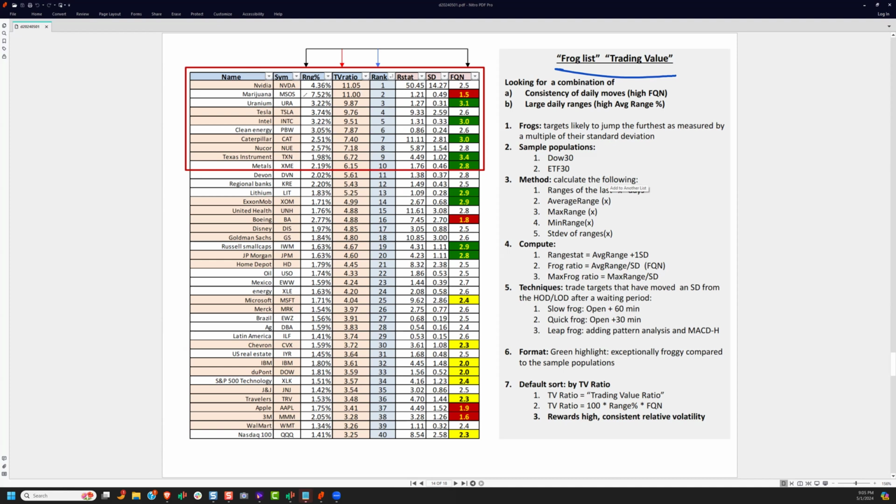Frog champions here for trading value. NVIDIA, marijuana, Tesla, Intel, clean energy, and CAT. Nucor, Texas Instruments and Metals and Mining. Devon getting ready to crack the top 10.